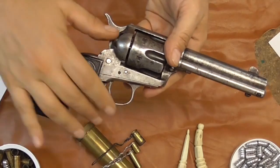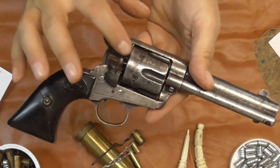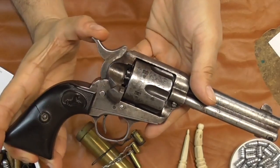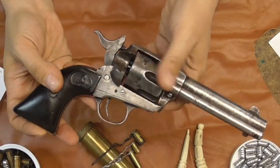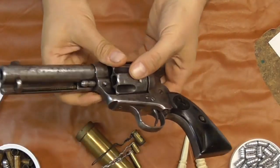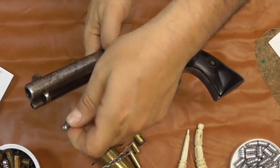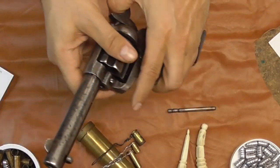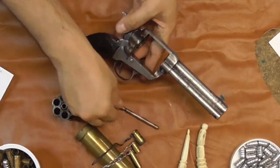It comes down to these guns, and I'll show you guys if you're not familiar, how to remove the cylinder. Put the gun at half cock. Open the loading gate. And you're going to come over here, and you're going to depress the spring here. Pull out your pin, and you've disassembled your gun.